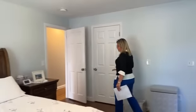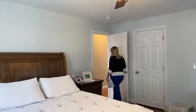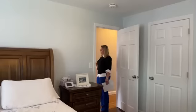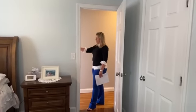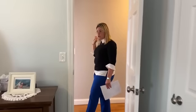So we are back here in the master bedroom, and I'm going to the second. This is the first bedroom, okay, which is the master. The second and the third is the one that I already showed you.